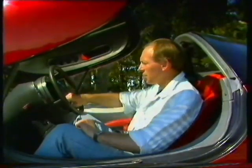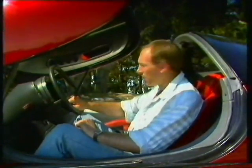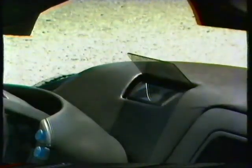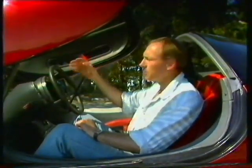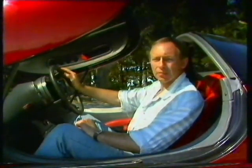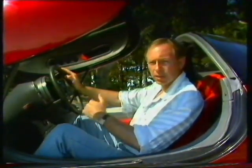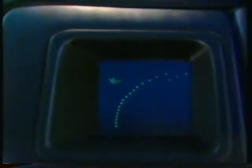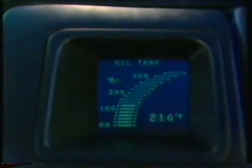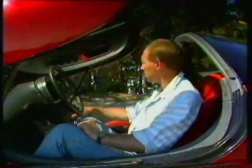Now, I can see the rev counter, the temperature of the car, the battery level, and up in front I can also see via a periscope mirror system a heads-up display which does work, and that shows me my gear settings and the speed. And I can also activate over here a whole series of computerized graphics from the tyre pressure to the voltage levels at the spark plugs.